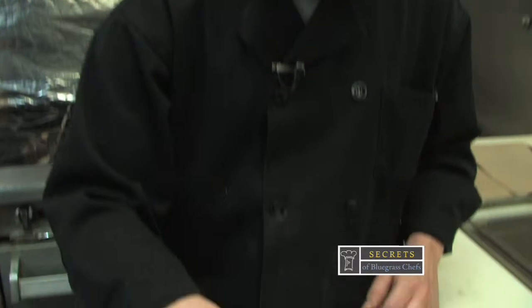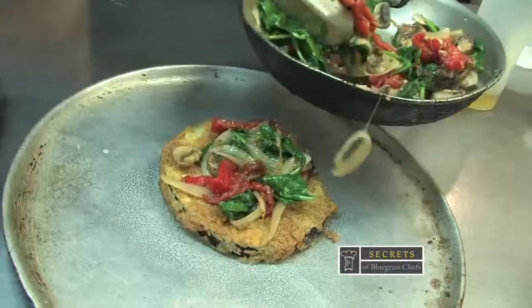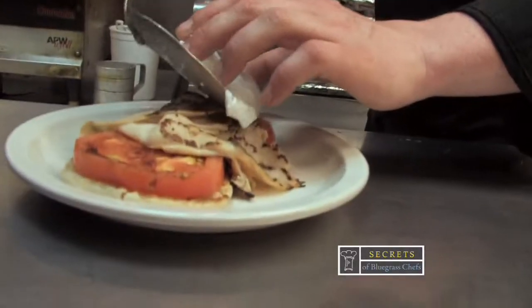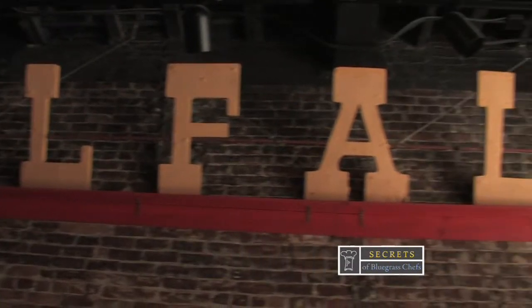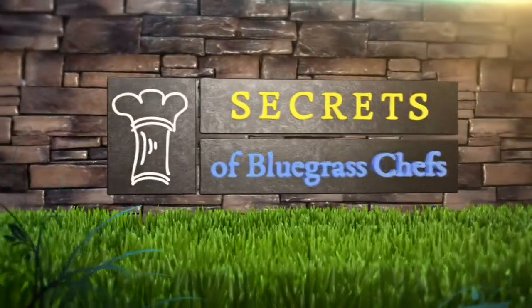Next, we go into the kitchen for the secrets to one of Alfalfa's vegetarian delights, a deconstructed eggplant lasagna. Really good. Excellent. And later, a match made in heaven between the hot brown and eggs Benedict. You've got to see this. We're on location at Lexington's Alfalfa Restaurant on Secrets of Bluegrass Chefs.